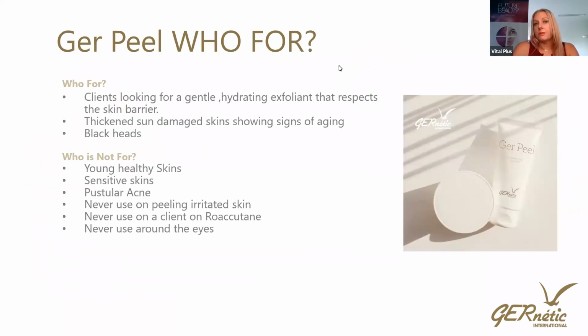So that is our Fibro. We are moving on to our Ger Peel now. So who's Ger Peel for? Ger Peel is for clients looking for a gentle, hydrating exfoliant that respects the skin barrier, thickened sun-damaged skins and skins showing signs of aging, and also it's excellent on blackheads.